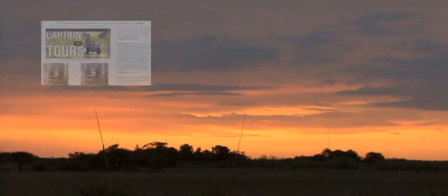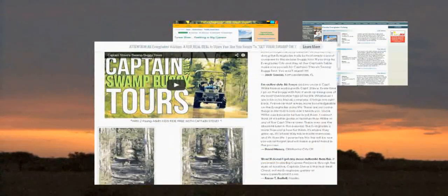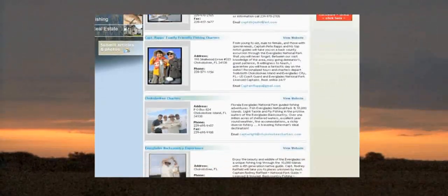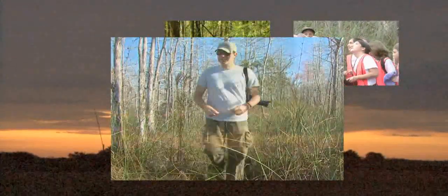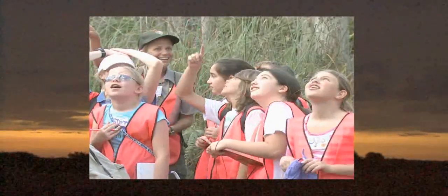Commercial tours are also available in Big Cypress National Preserve from permitted commercial service operators. Buggy cruising in the swamps, kayaking down the Turner River, freshwater fishing for bass or saltwater fishing for snook. Whether you head out on your own, with a ranger, or on a guided tour, there's no end to the many adventures in Big Cypress National Preserve.